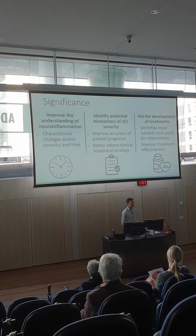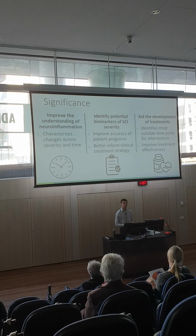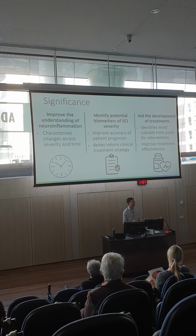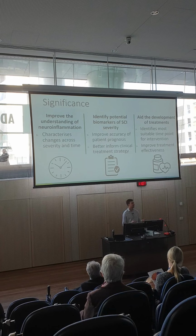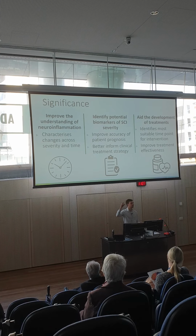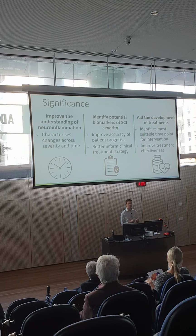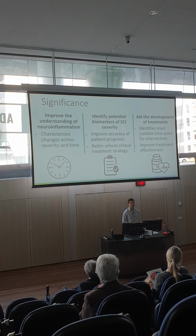So why are we doing this? Our first aim is really to improve our understanding of this neuroinflammatory response. So we're characterising how it changes across time and changes across severity. This leads our research into potentially identifying biomarkers of spinal cord injury severity and progression. So we might be able to say at a certain time point a patient might have this level of marker within their blood, which correlates to a more severe injury. This would allow us to improve patient prognosis and better inform clinical treatment management strategies.